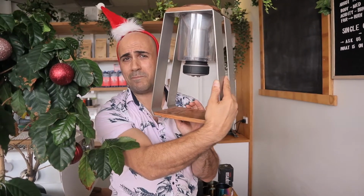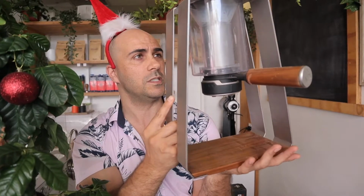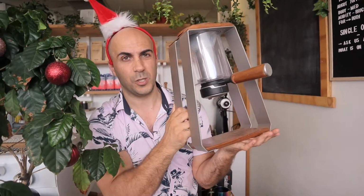It's a pretty big piece of industrial equipment, but just gorgeous if you want to do something for the home to spruce it up around your coffee and you're not into espresso.